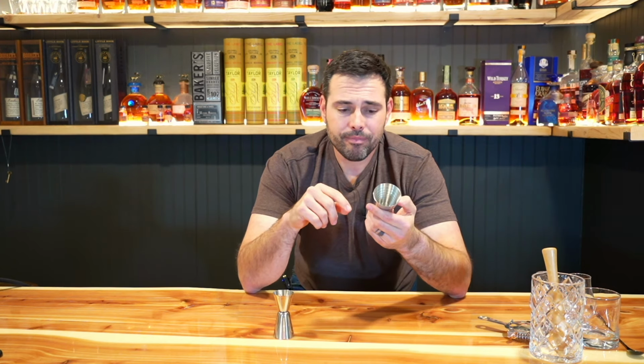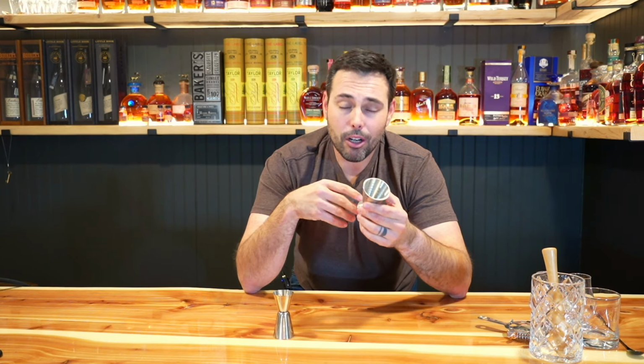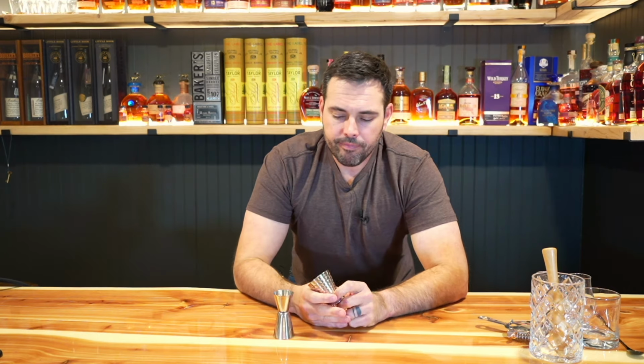This one just goes up to 2.5 and it has all the different measurements going up. So that is a better, overall jigger than this because I can utilize it for more different volumes. But pick and choose, find something that you want. These should be fairly cheap as well, so combine it with something else.